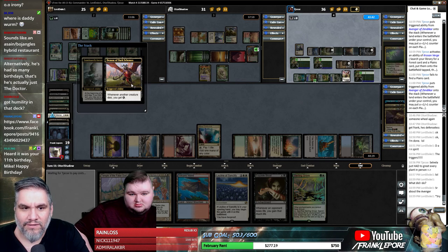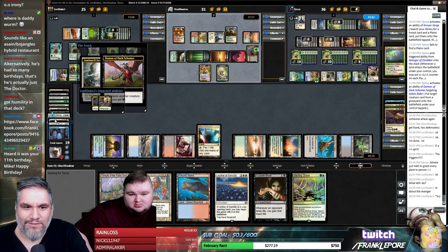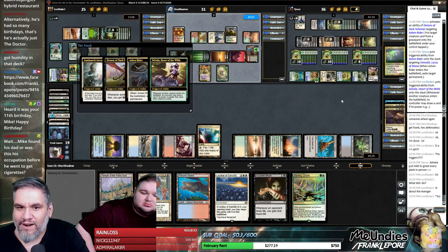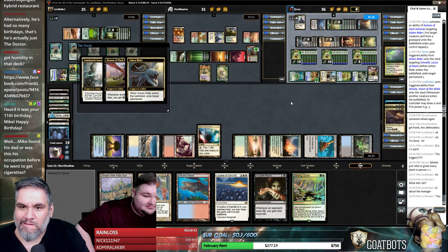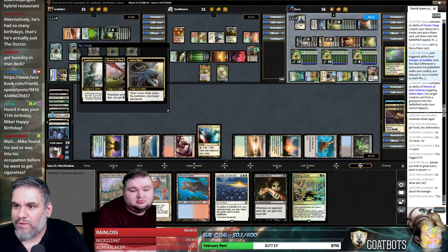What's happening right now? Why are they targeting Aura of Silence? Why is Aura of Silence highlighted? I don't know what's going on right now. Oh, the Ashen? Wait, no, I have no idea what's happening right now. Wow, these are all 3/4s now, huh? Oh, is that all? What is even happening?